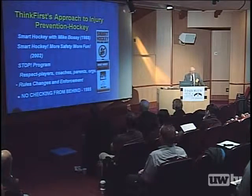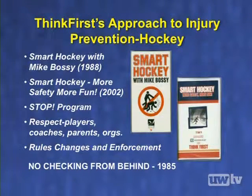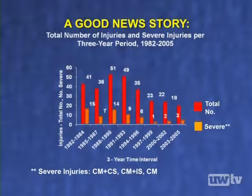So a major campaign was instituted not only in Canada but in the USA as well, to try to reduce these injuries, and a number of strategies were developed, listed here. Most importantly, rules changes. Whereas there was no specific rule against checking or pushing someone into the boards from behind, there was a rule instituted once this information became available, not really enforced until the late 90s when the campaign got going. But here's the result of all of that effort. So you see that in this era, the number of injuries in each of these 3-year periods has dropped dramatically to more recent levels, and also the number of severe injuries has dropped as well.